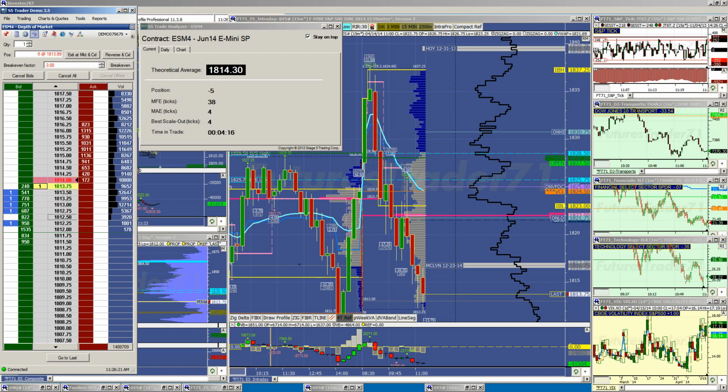So this is in danger because it only one ticked that low. Not liking this anymore. Rex wants to know, what's the tightest stop that you normally use on the ES? Tightest, probably 3-4 ticks generally, 6 to 10 ticks generally.